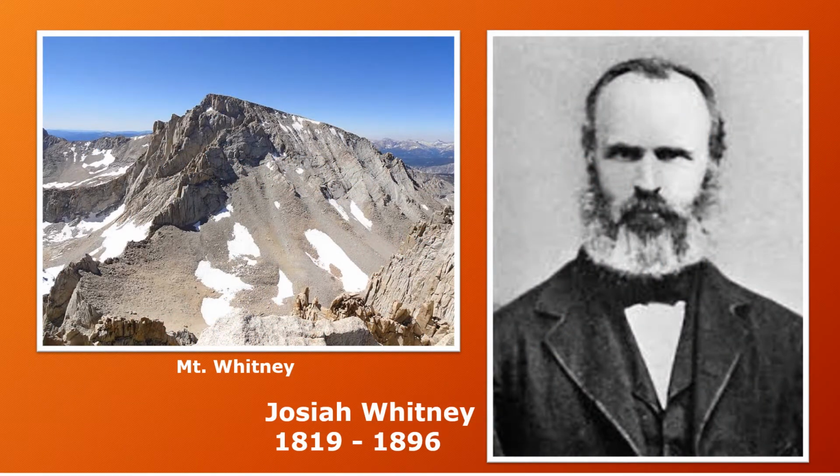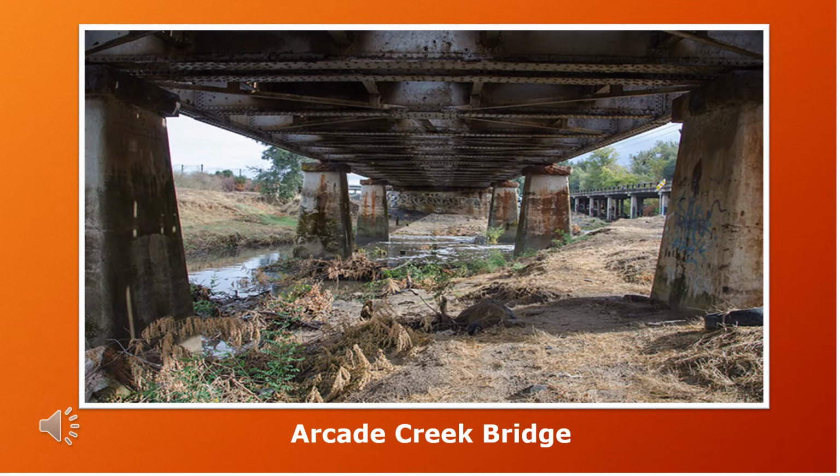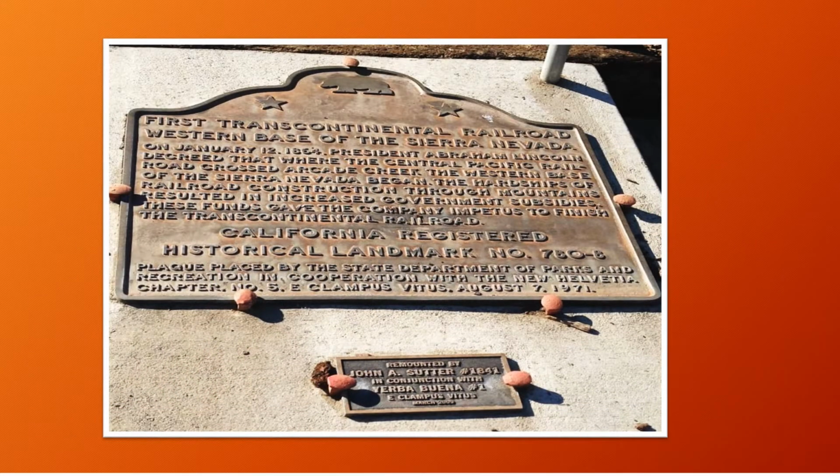Whitney, who was a state geologist during the 1860s. He was a pompous, arrogant, bad geologist, but he was the state geologist. And he was asked by the railroad to determine the actual base of the Sierra Nevada, and he decided that it's actually right about here, Arcade Creek that runs north-south right in this area. And he decided that the eastern side of Arcade Creek has a darker kind of sand on it than the western side. So this must be the base of the Sierra Nevada.